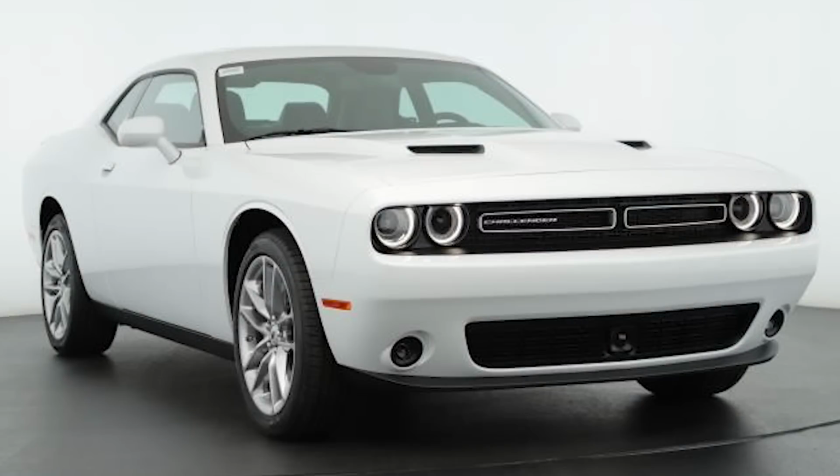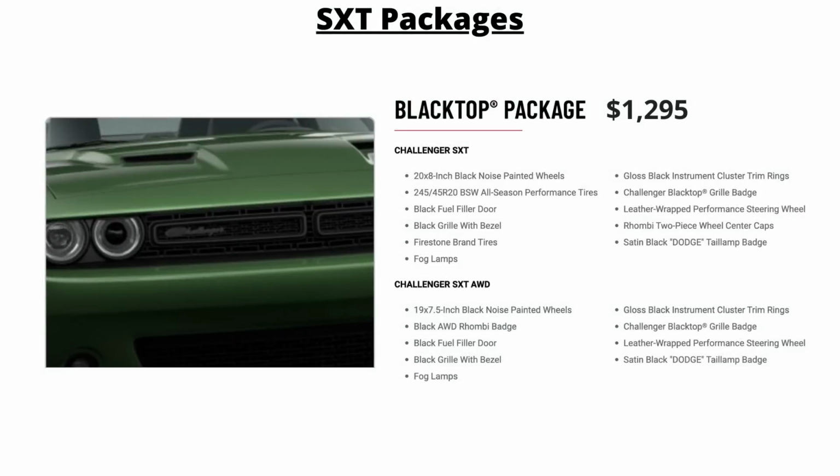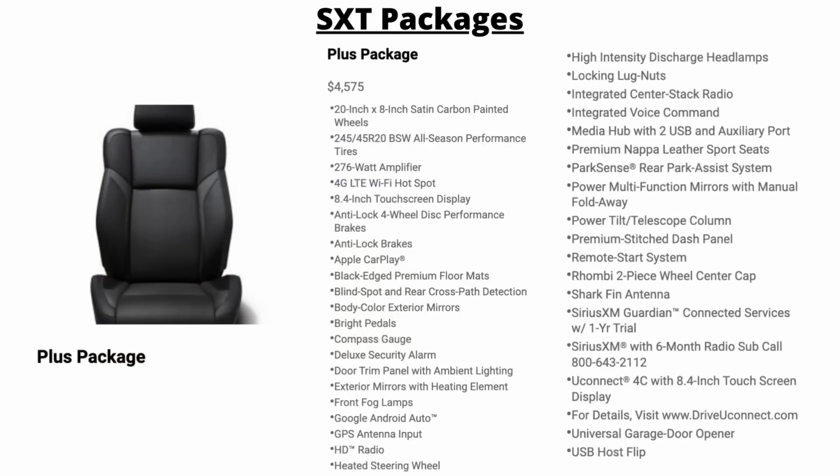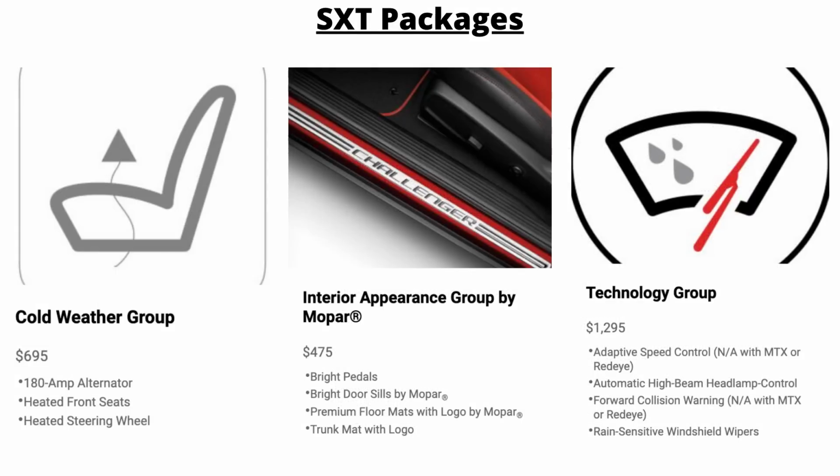The SXT has 6 packages offered, with many improvements from last year's models. The $1,295 Black Top will add some nice features like 20 by 8-inch black wheels, a black badge and spoiler, performance steering wheel, front fog lights, and more. The new Black Top Special Edition will run you $2,995, and that adds many of the same features, but ups the ante with 20 by 9-inch wheels, red 4-piston Brembos, high-performance suspension, and real carbon fiber accents. The Plus package is also much improved. It costs a ton at $4,575, but gives you so many features which you can find on screen. And the other packages you can find on screen as well.